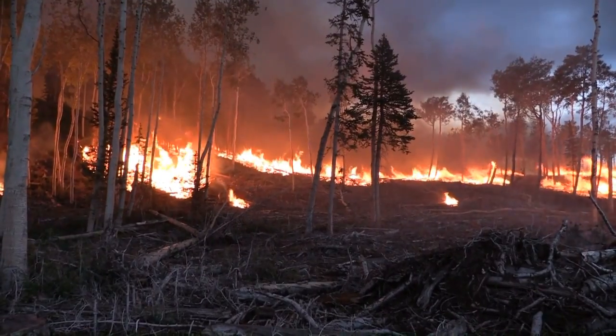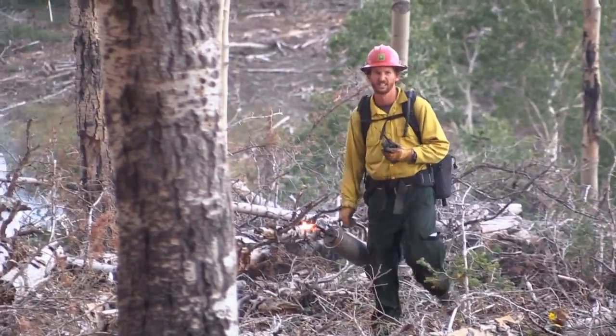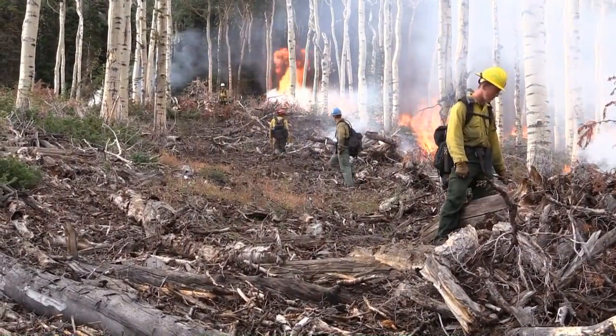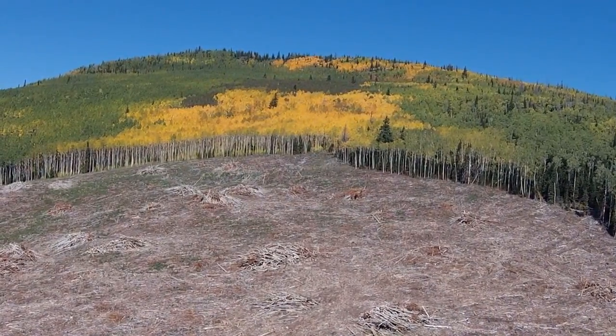With these projects we've basically been using prescribed fire to reduce hazardous fuels and also regenerate aspen around the area. We've been utilizing the nighttime higher RHs and lower temps to be more successful and safer around the community of Monroe Meadows. We have other similar projects such as the Monument Peak project that's similar to this.